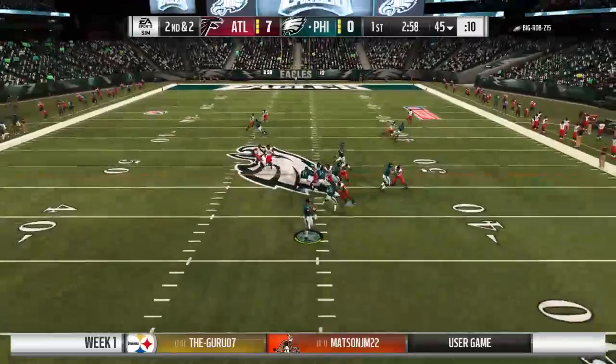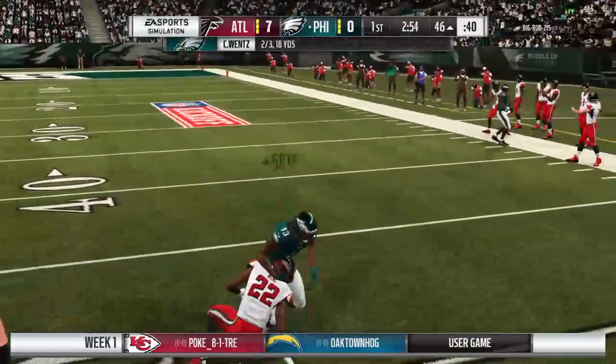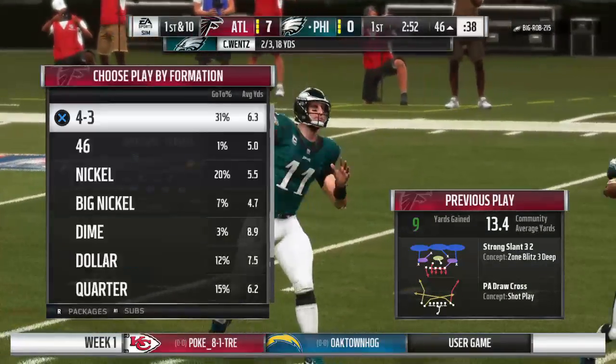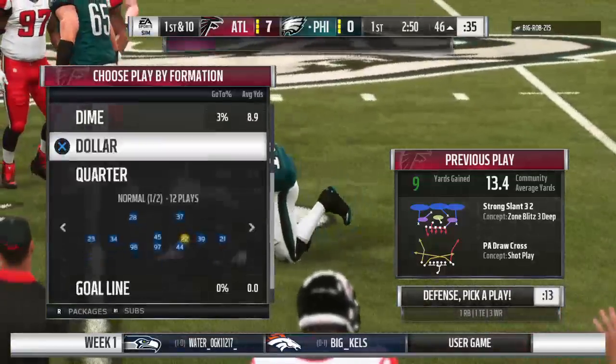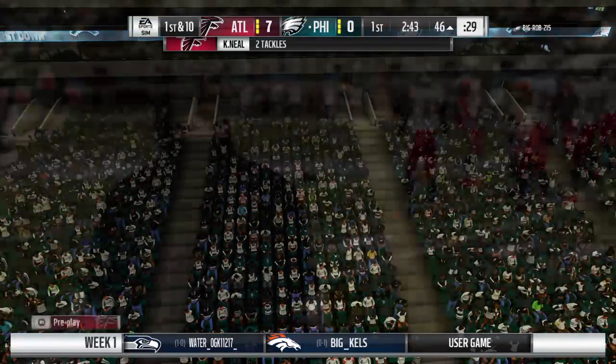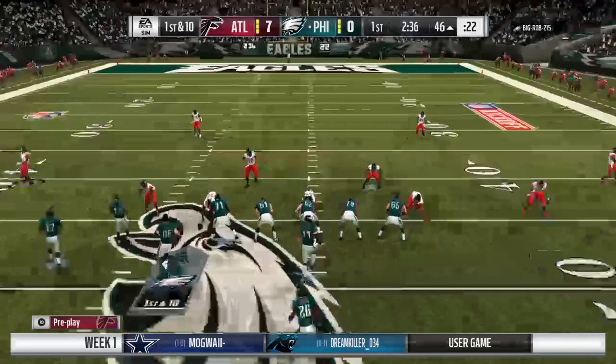They fake the give. Now Wentz. Action here with Nelson Aguilar, and he'll take it down shy of the 45 at the 46. His first catch, good for 9 and a first down. From Falcon territory now, here's first and 10 at the 46.